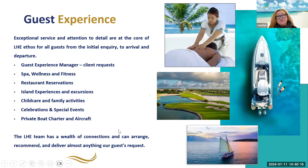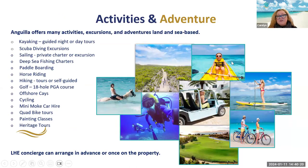Again, private boat charter or aircraft is also available. On the island, I mentioned there are so many more activities in Anguilla now. You've got kayaking, we've got night kayaking and day tours. Scuba diving is really growing in popularity. There are four dive centers on the island, all BSAC and PADI. Sailing, deep sea fishing, paddle boarding. I won't go through them all.